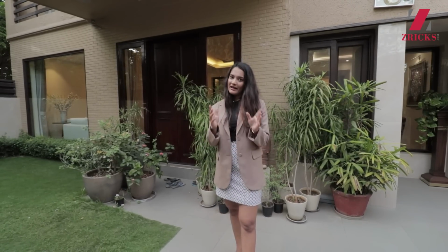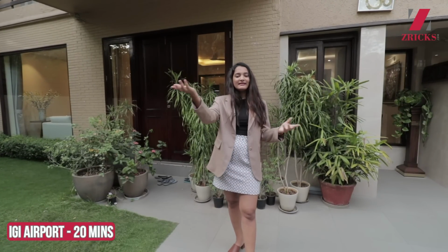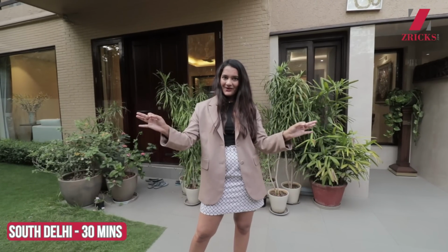Then if you talk about the airport, it is only 20 minutes away, and South Delhi, or we would say Delhi, is only 30 minutes away from here. So all these major facilities are just around the corner.